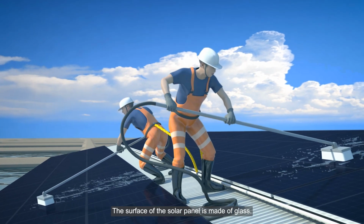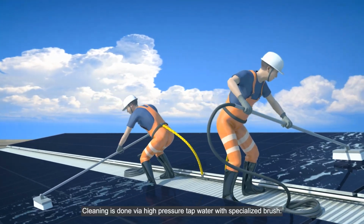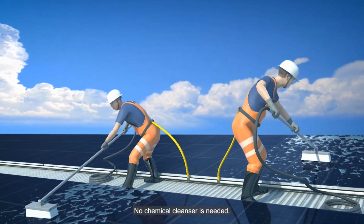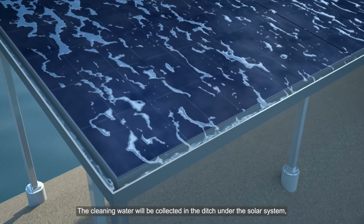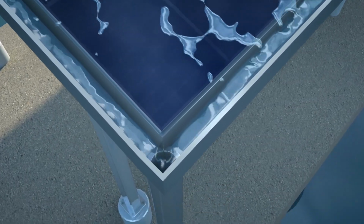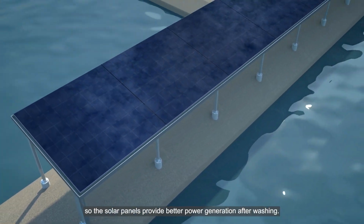The surface of the solar panel is made of glass. Cleaning is done via high-pressure tap water with specialized brush. No chemical cleanser is needed. The cleaning water will be collected in the ditch under the solar system, acting as a drainage system. So the solar panels provide better power generation after washing.